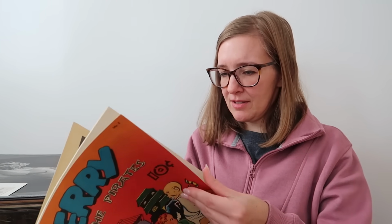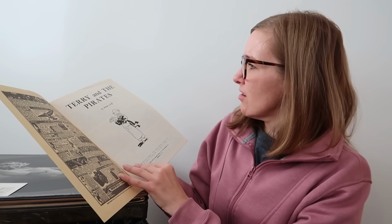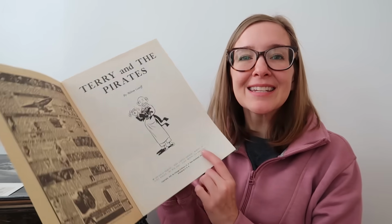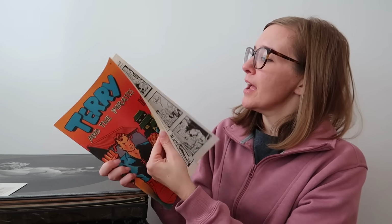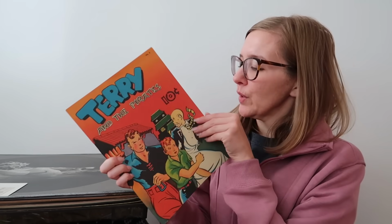Is this a reprint? It is. So let's see. No. Yeah, reprint. 1983. The original copyright was 1937. Terry and the Pirates. So now you can read the comic without worrying if you're going to hurt the pages, damage the pages, etc. Terry and the Pirates.